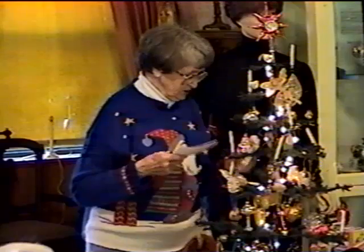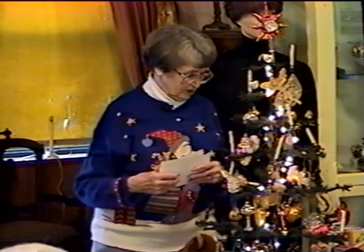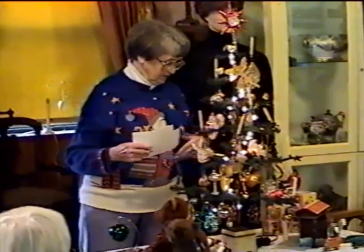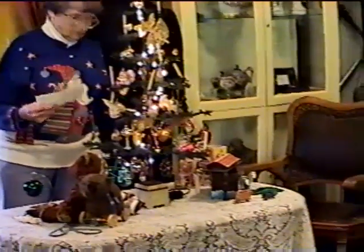Now I put under the tree some of the toys that the children might get for Christmas. There were always dolls and bears, and a Noah's Ark was a good Christmas present, and blocks.